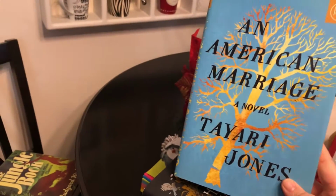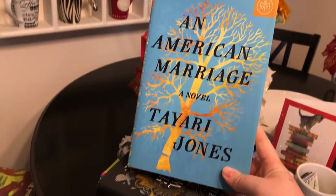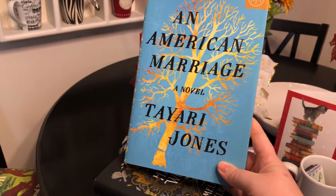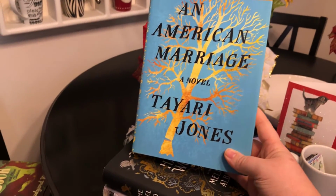An American Marriage by Tayari Jones. I read this and I liked it. It's gonna be donated to my library. This is a book that I liked, but I am not gonna reread it. And I know that other people would want to read this. So it's gonna go to my library instead of selling it back.